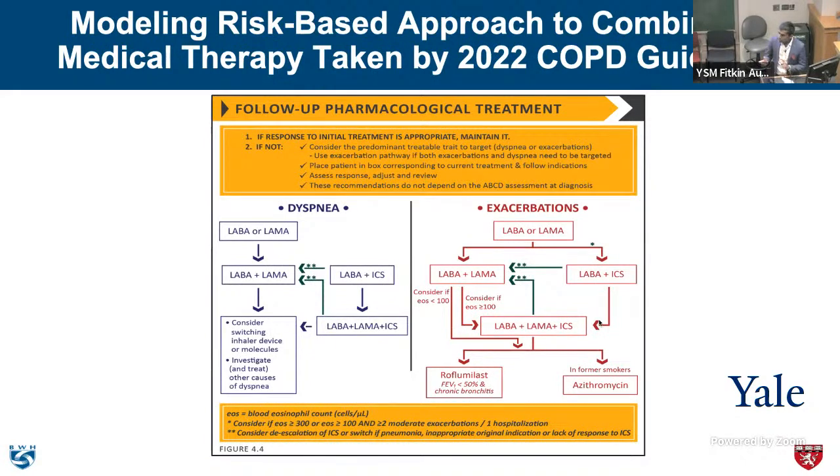And this risk-based strategy, including a clear direction in terms of follow-up care, should of course be tested, but it does offer one pathway forward that helps to optimize the use of combination medical therapies in those at highest risk for clinical disease progression.